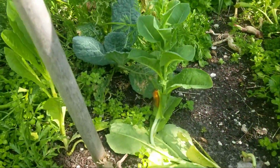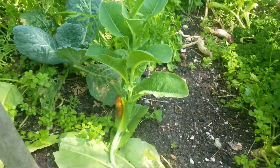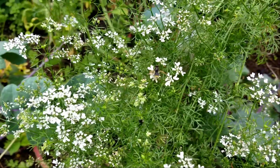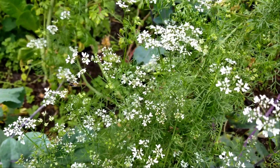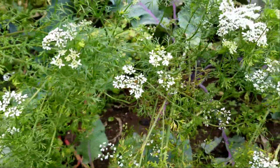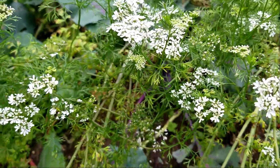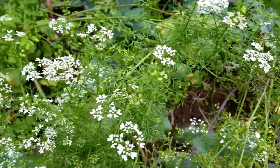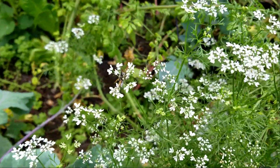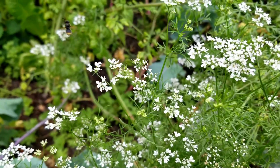Look at this guy munching along. You may have that lettuce, too bitter for me now. This is the reason I don't take cilantro out when it blooms. All the flowers with umbels, they attract so many little pollinators and beneficials, especially those little wasps. You would not want to miss out. Carrots do the same thing, yarrow does, fennel does too.